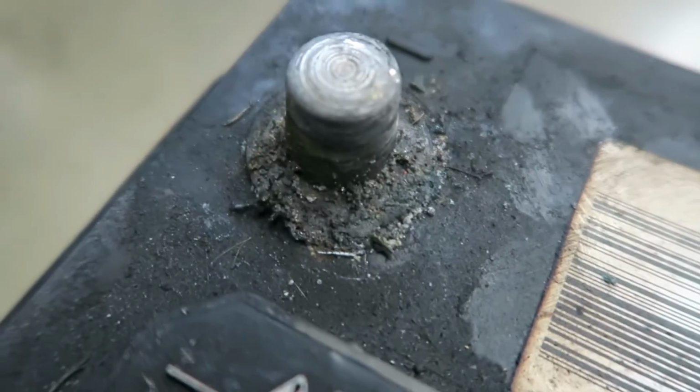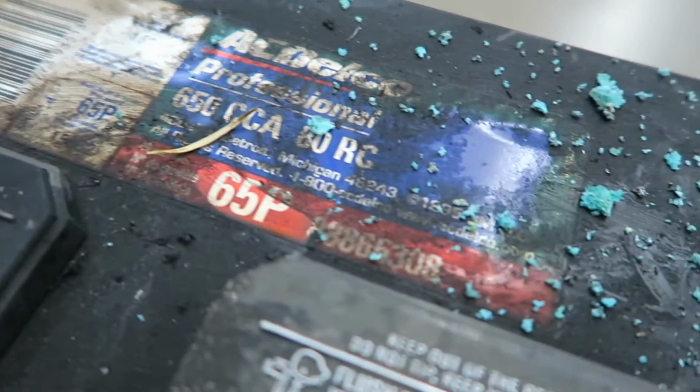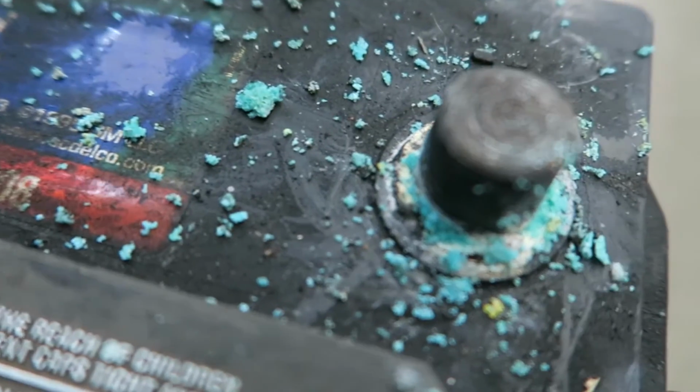Now, if your battery is 2.5, 3 years plus old, it's good measure to replace it because it is going to fail. One last thing about batteries, if your battery has any of this moisture, battery acid, and it's micro cracking right around the terminal, replace it immediately. That acid is very corrosive to the cables.